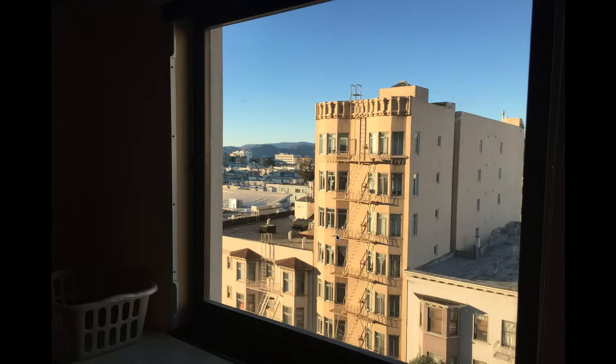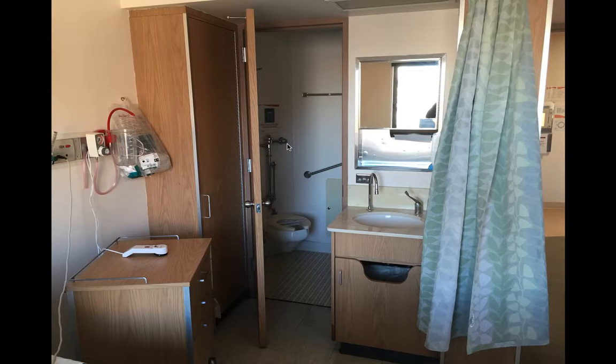Here's looking at this one room that she showed me. And again, there's the Golden Gate Bridge and the Marin Hills. Lots of light, as you can see, assuming it's not a foggy day. Here's the bathroom. Looks like a pretty good shot there. Really close, this is the bed. The corner right here, you can see the bed.